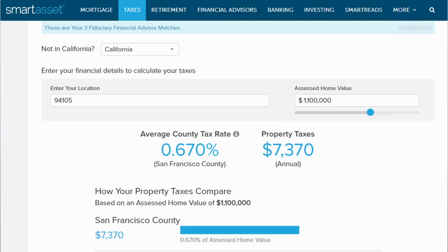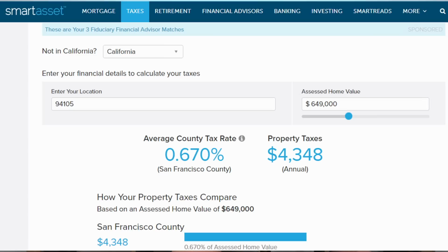And it's also costing local governments a tremendous amount of lost tax revenue in terms of property taxes. If we look at an assessed value of $1.1 million, the county taxes would be a little over $7,300 a year. But if you drop that down to $649,000, it's $4,300 a year. So $3,000 less property tax a year because of the decrease in value.